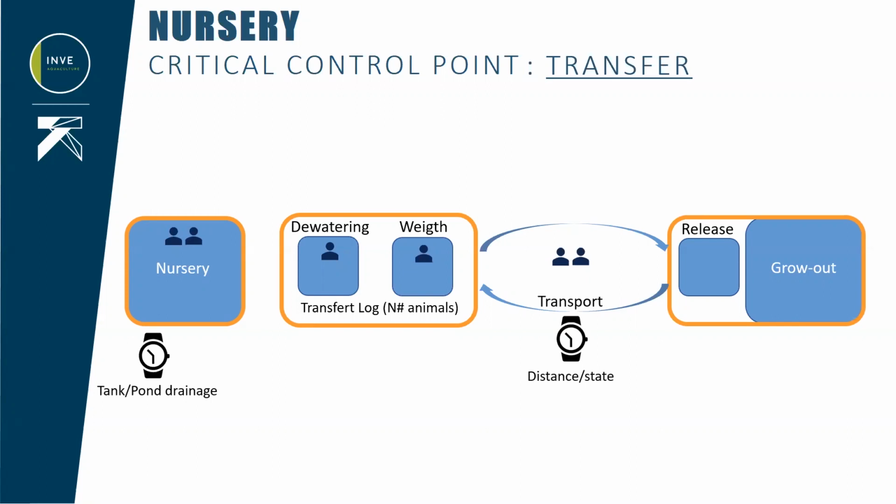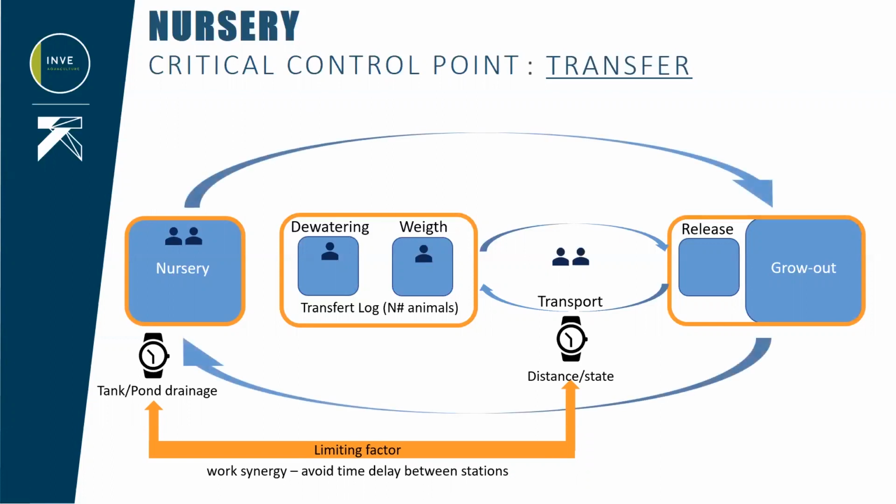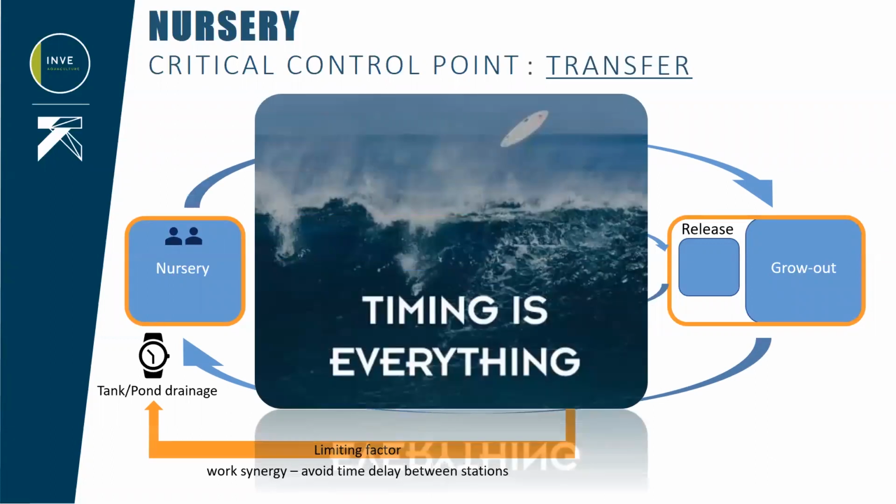The other limitation we are looking at with the transfer, with the rotations from the nursery to the farm, is really dependent on the distance and the state of the road. So the supervisor that will be controlling this transfer really needs to act like a cook in the kitchen to have this operation flowing correctly from one hand to the other. We could say that for this transfer, timing is everything.